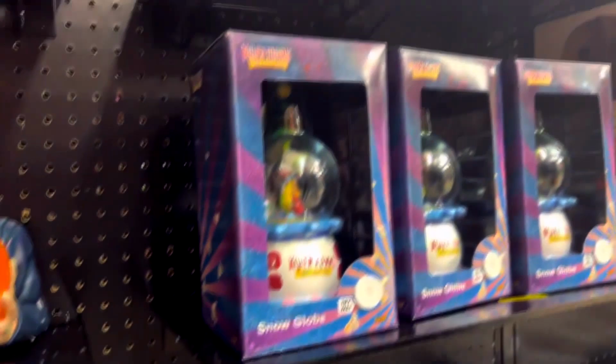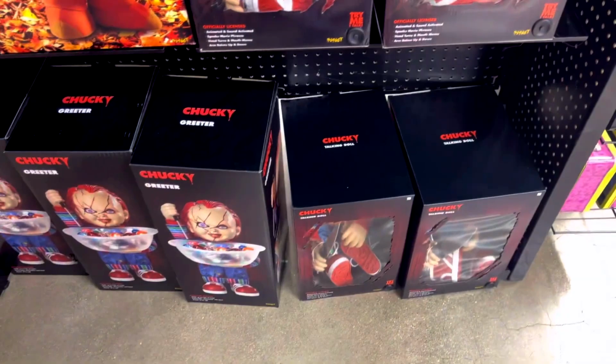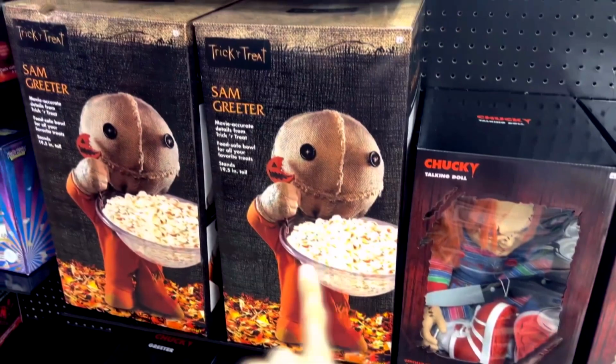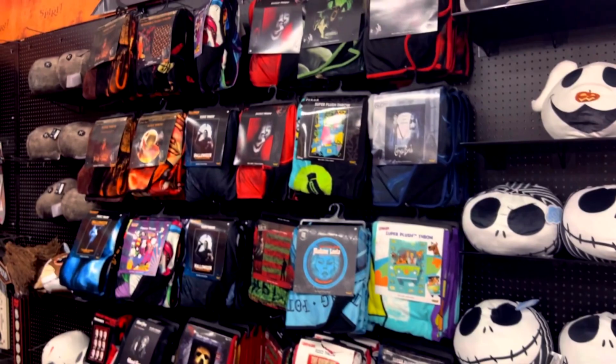And I don't know, this Spirit Halloween just really had a lot of great stuff that the other Spirit Halloweens didn't have. I was really surprised with this Spirit Halloween. Even though they didn't have a lot of their life-size animatronics, they had a lot of stuff in stock. As you can see, the Chucky one, the Sam greeter, which I do not have, but I do want to get. It's a really nice prop. And then they had this nice section of life-size dolls, the Chucky doll, the Annabelle, and they just had a lot of stuff. I was really impressed with how well this Spirit Halloween was stocked up.